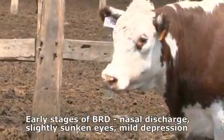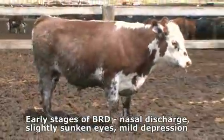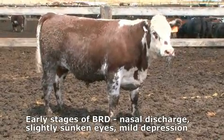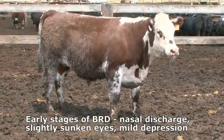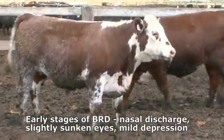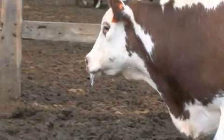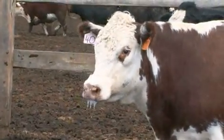His eyes are very slightly sunken, and he's just a little bit flat and lethargic. So we'll pull him as a really early pull. Very early signs of BRD: just a little bit of depression and lethargy, and a nasal discharge, a bit of drooling. But he's a big, fit animal, and he's been identified very early, courtesy of a very astute stockman, and he will respond well to treatment.